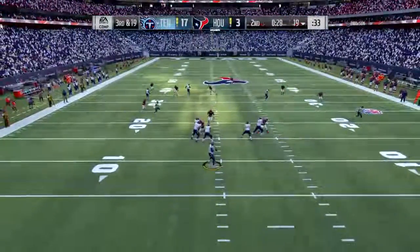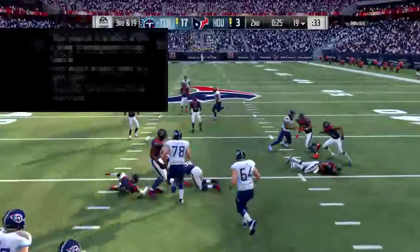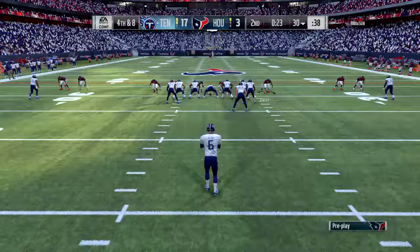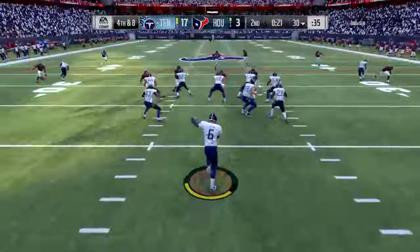From the gun, Mariota. Over the middle, that's caught by Taylor. And he'll be brought down right at the 30 here. Now the Texans will use one of their 2 remaining timeouts as the stoppage will come with 23 seconds to go till halftime. On 4th down, here's Brett Kern to punt the football away.